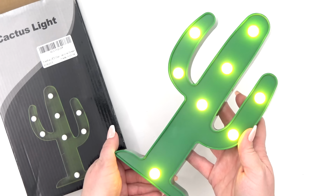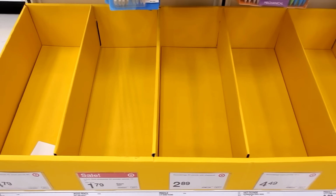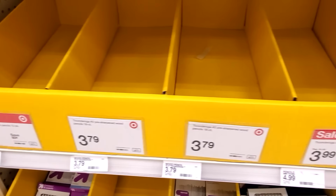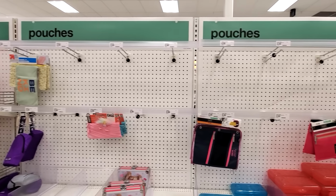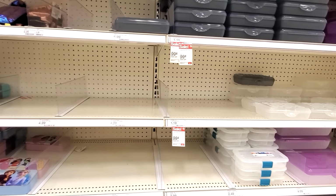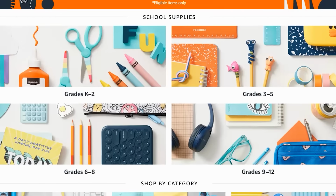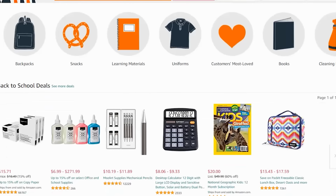Originally, I had planned to take all the kids to Target to get everything for back to school. But what I didn't expect was for the store to be so picked over by the time we got there. Literally, there were so many empty shelves and sections. There wasn't a lot to choose from at all. So I ended up finding most of the things in this back to school haul on Amazon. And I'll go ahead and link as many of these items down below for you guys if you want to check them out for yourself.